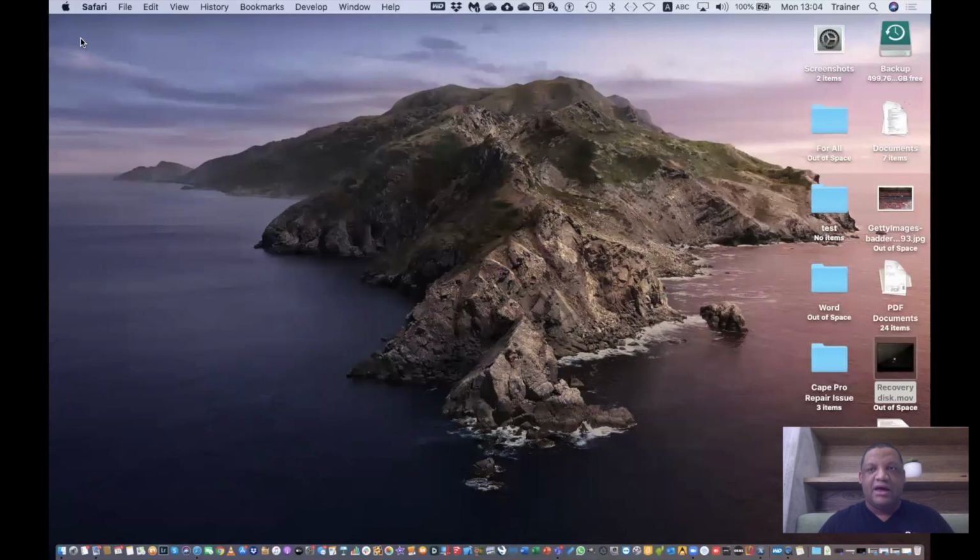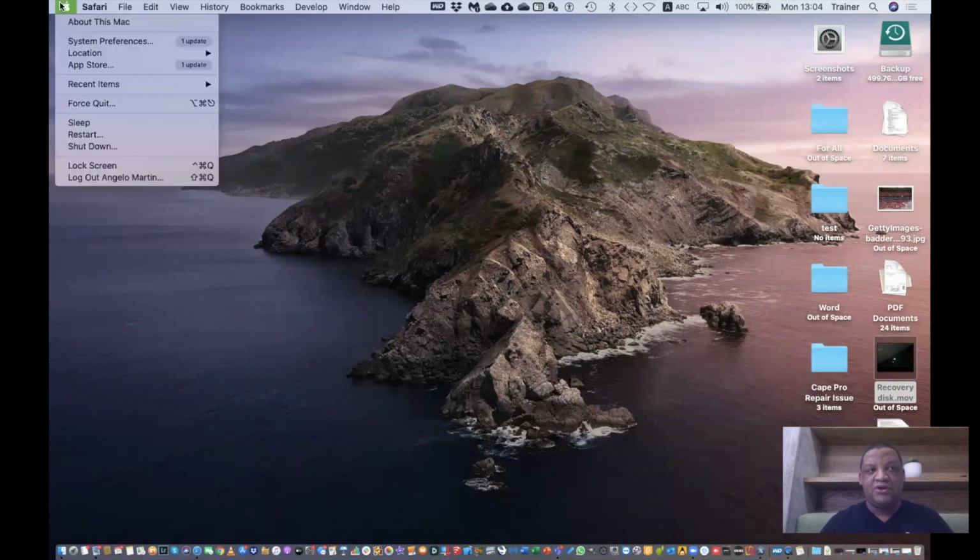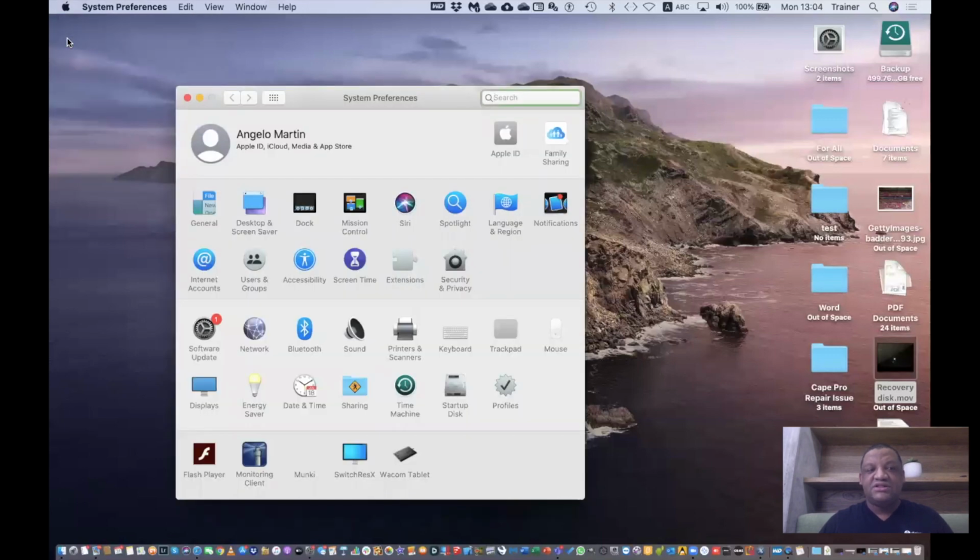Now, with the backup out of the way, the next piece of our maintenance is upgrading versus updating. Okay, so my Mac must be up to date. Also, we're going to talk a little bit about upgrading. Now, first of all, there are two places where you check your updates. Okay, so if you go to your Apple menu, System Preferences, and in your System Preferences, you will see that there's Software Update.